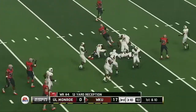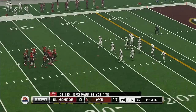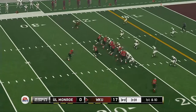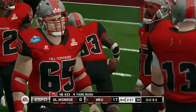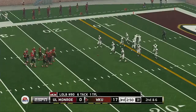Fires across the middle. They make the stop at the 22-yard line. We've got a first and 10, ball on the 22. Nice run there. That makes it second and 6. It's the 9th play of the drive.